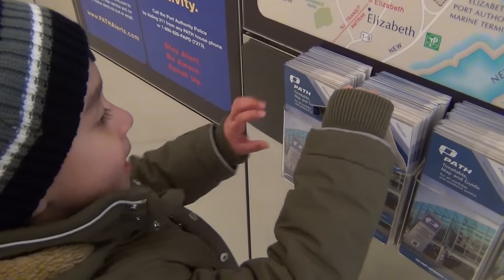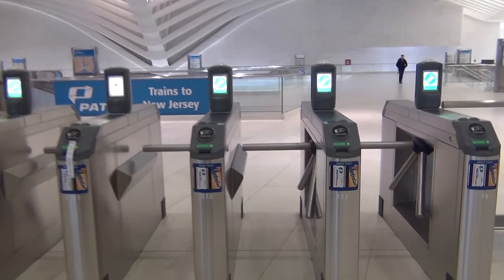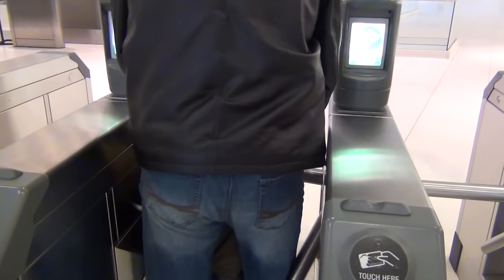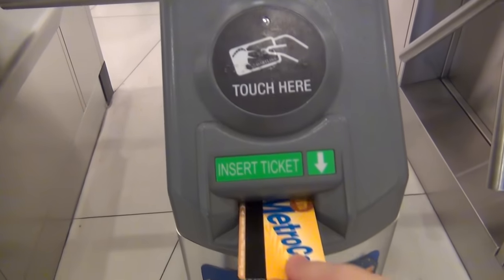I gotta get a map. Okay, we're gonna get a handy map. Here is the entrance. My turn. Insert ticket.